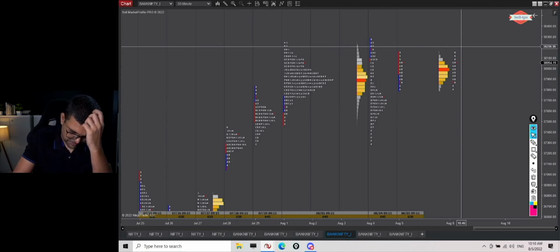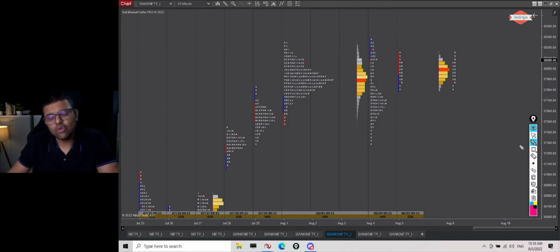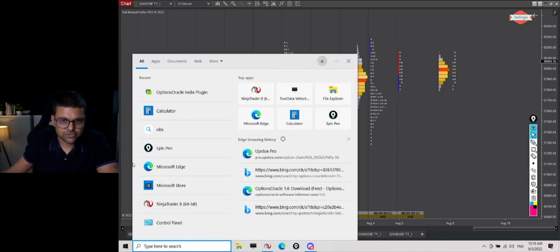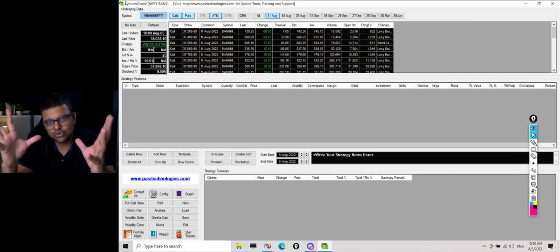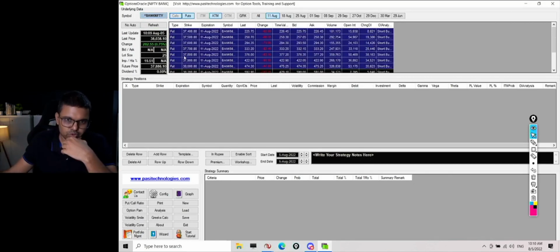So see, intraday, what will happen is you can easily calculate how far you can go and what kind of returns you can expect. So let us go to, this is important. So let us go to our trusty options oracle. For the sake of simplicity, I'm assuming that since the directional bias is up, we are going to sell put options. That gives us all the put options. Market is trading at 38,000. Anything below that is out of the money.